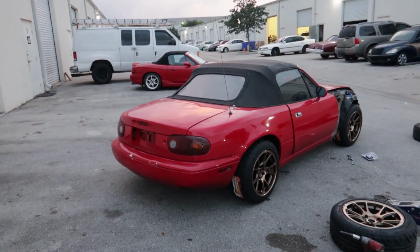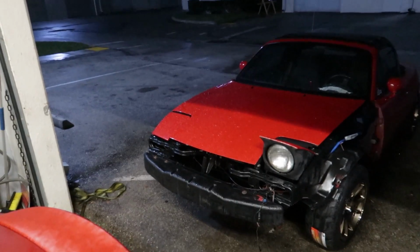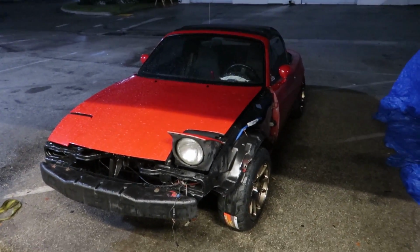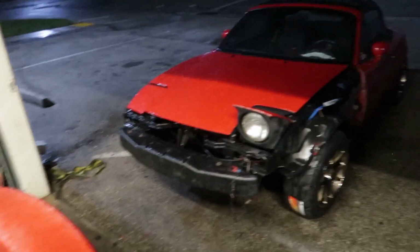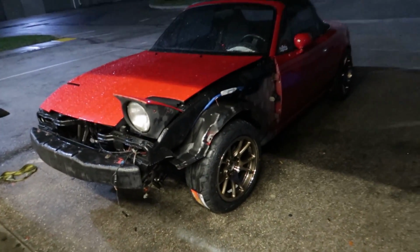This looks so good. So I wanted to do some work on the Miata today, but the weather had other plans, unfortunately. It's pouring down with rain. Luckily we got the hood and stuff on there, keeping things dry. Seriously, this thing looks so good with those new wheels and tires.